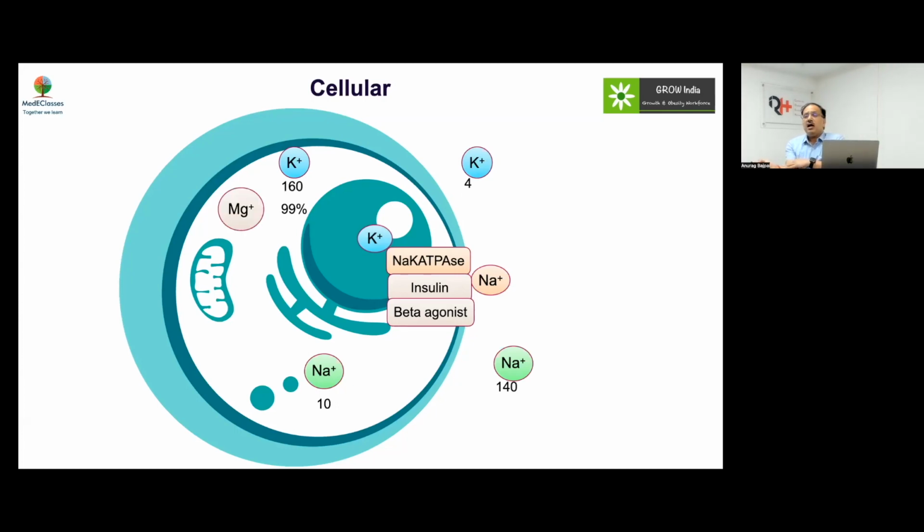There are two other major intracellular ions, magnesium and phosphorus, and as a rule, deficiency of one of them will cause deficiency of the other two. So if you have hypomagnesemia, you will have hypokalemia along with hypophosphatemia, along with metabolic alkalosis and hypocalcemia. This is a very classical example of how a single ion deficiency can have multiple products, and this is what we're going to discuss in one of our cases.